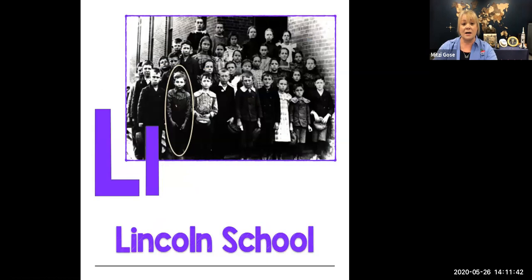L is for Lincoln School. This is a picture of Dwight and his classmates at Lincoln Grade School. Dwight is the boy in the yellow circle. He was 10 years old when this picture was taken. Dwight and his brothers all went to Lincoln Grade School. In fact, they lived right across the street. Check out the guy next to Dwight. I wonder if he got in trouble before the picture. L is for Lincoln School.